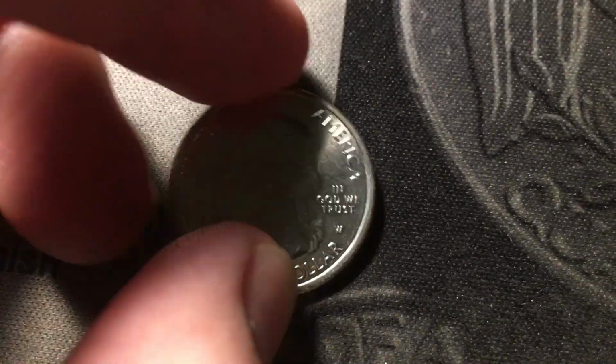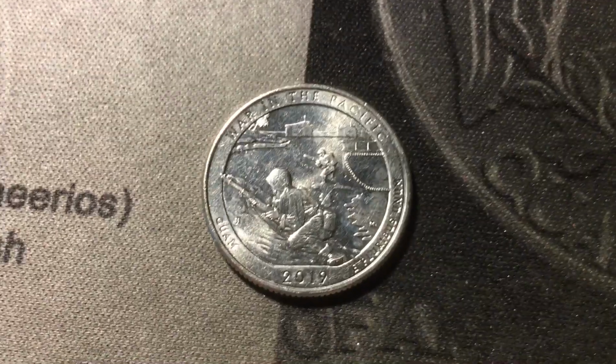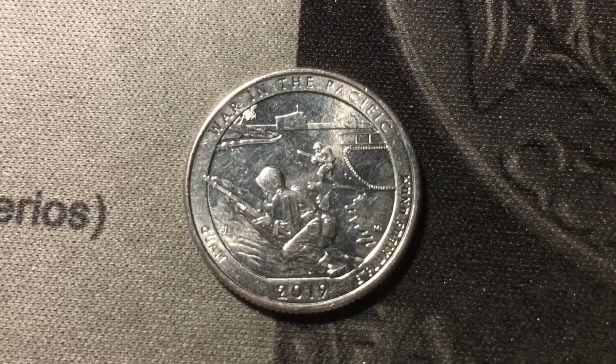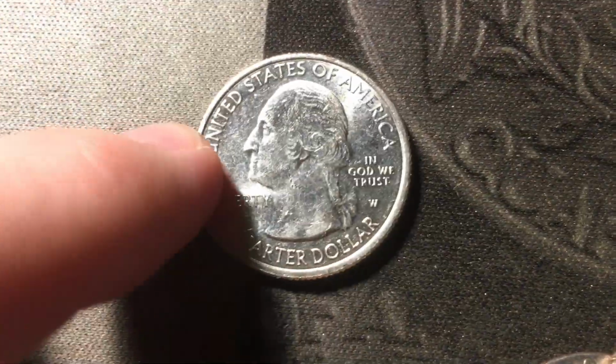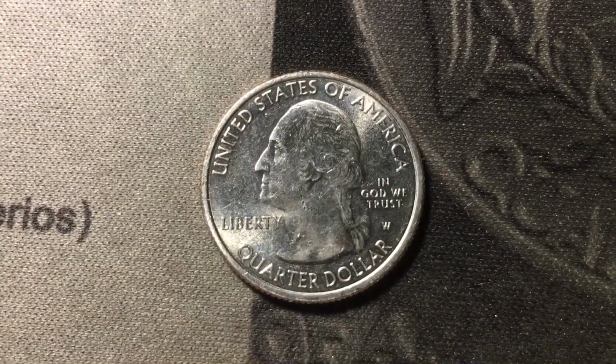Let's see what design it is. And it's a War on the Pacific. This is one of the 2 or 4 W's I have not found yet, and I did not have this one in my collection. It's a pretty decent one. The reverse is a little bit more circulated, but either way, that's the first War on the Pacific W I have in my collection. Super happy to find it.